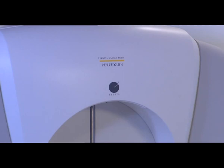What do you think about planning with this machine? Fantastic. I've just had a go at planning the first acoustic neuroma, yeah. And it was unbelievable. So many degrees of freedom. Which gives you what? So much more conformity and such a lower dose to critical structure.